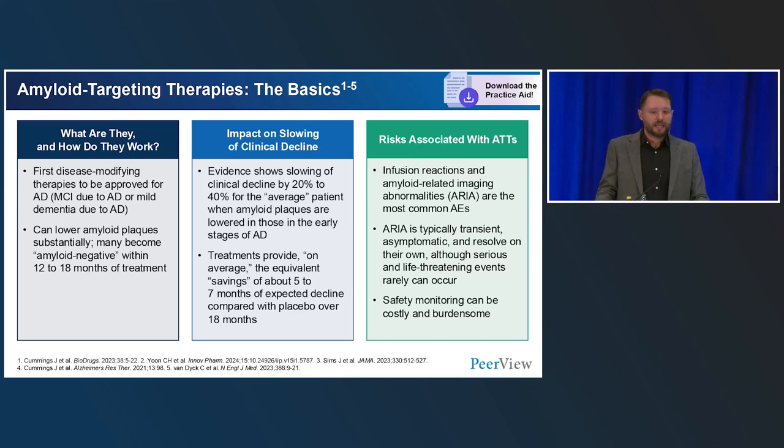They, in many cases, can remove amyloid completely within 12 months of treatment. These two drugs specifically were studied over 18 months, but some of the studies even showed amyloid completely being removed as early as 6 months after treatment. But the goal of treatment is to remove that amyloid. Between these two drugs, we're talking a decline or a delay in decline of about 20 to 40%. Generally about 30% is what I like to tell my patients.